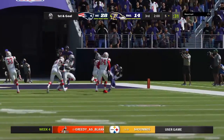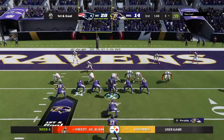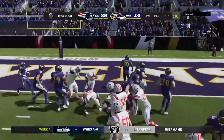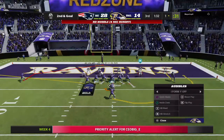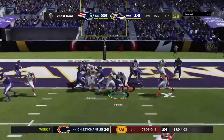But let's go back to the decision, first of all, to go for it all on fourth down. A lot of pressure on the quarterback's shoulders, but they knew he could handle it. Makes the right read there, gets the ball to his receiver. They get the first down. It's now first and goal. And he's going to press this one forward as they stop it right around the 1. A pickup of 4 on first down. It'll be second and goal.